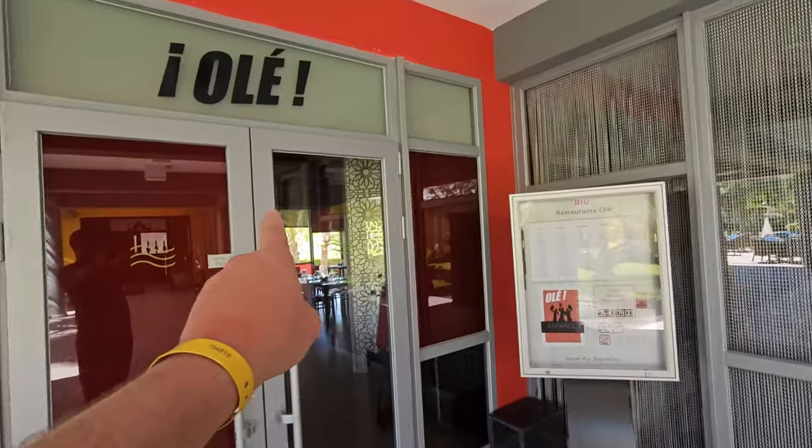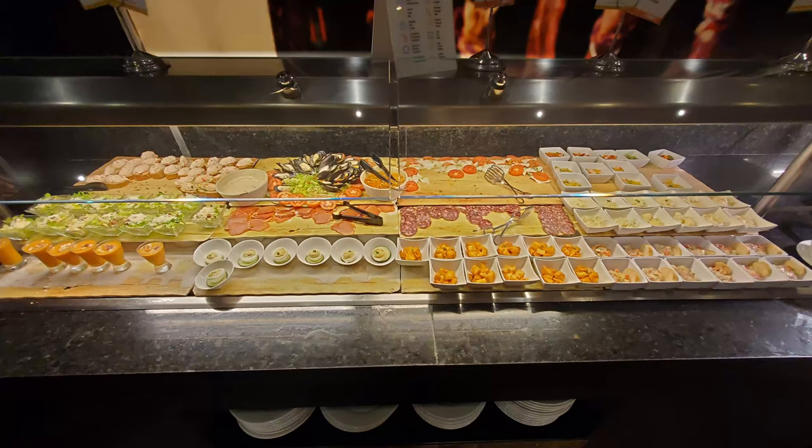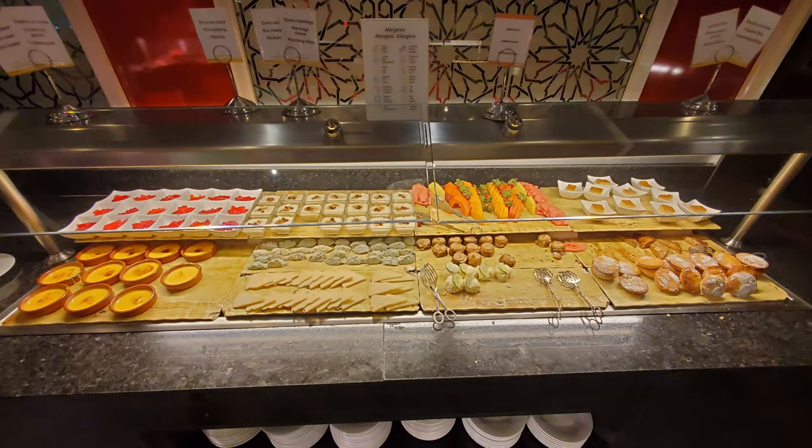We didn't stop at the Ole here. This is more of a Spanish restaurant, but I will splice in some of the footage of this at night when they are open.